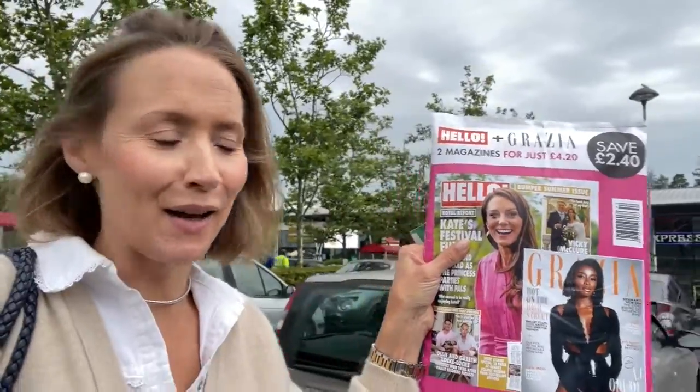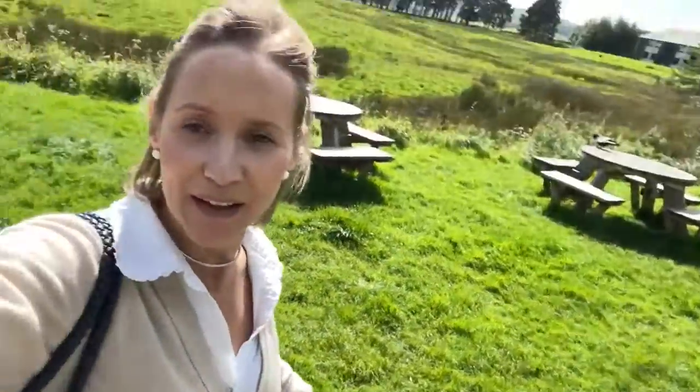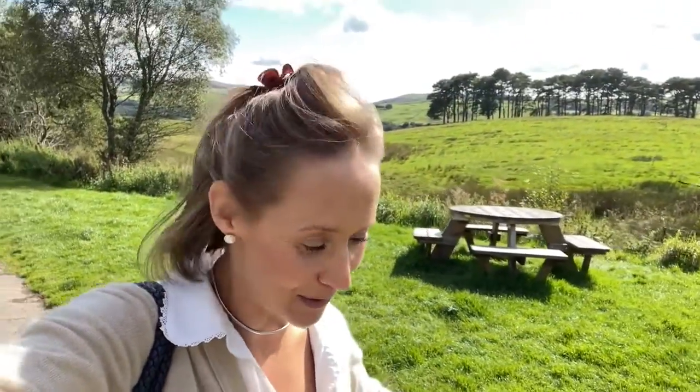So some supplies. Grazia and Hello. I want to read about Ollie and Gareth's babies and Krispy Kreme donuts because why not? We've just stopped at T-Bay services and I am taking Lola for a little walk. The others are starving and actually I had two Krispy Kreme donuts.